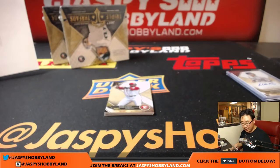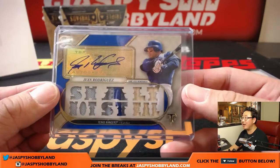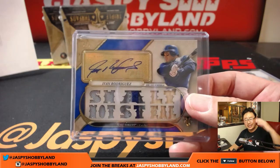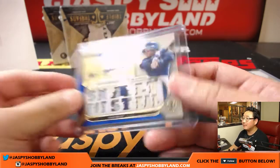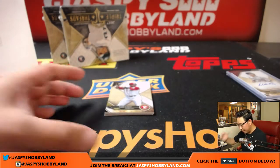Who's got the Rangers in this one? Peter Souza, Pete, with the Rangers. Look at that. And a train whistle, Pete. When's the last time I gave you a train whistle on this one? 3 out of 3, Ivan Rodriguez. Peter Souza, all aboard the Big Hit Express. Woo-woo! Nice. See, there's big hits all over the place in this, folks. Just not about case hits.